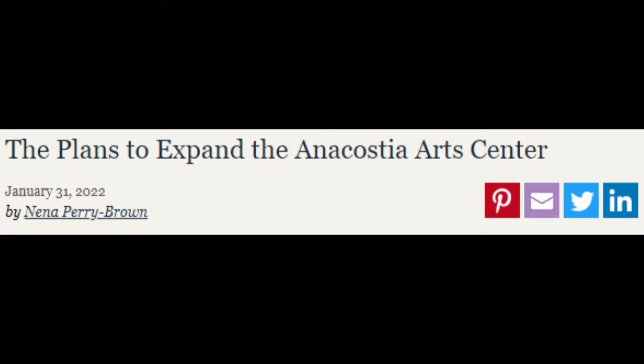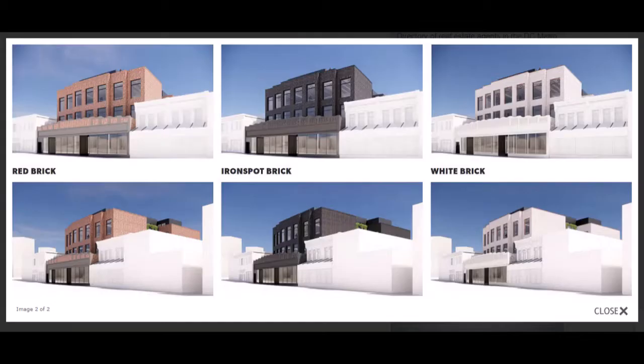As reported by Nina Perry Brown, Studios Architecture has submitted a historic concept application on behalf of the nonprofit for renovation and expansion of the building at 1231 Good Hope Road Southeast. The nonprofit will add 2 stories of office space to the building, creating a property that includes a penthouse.